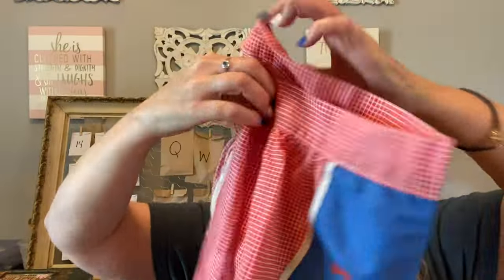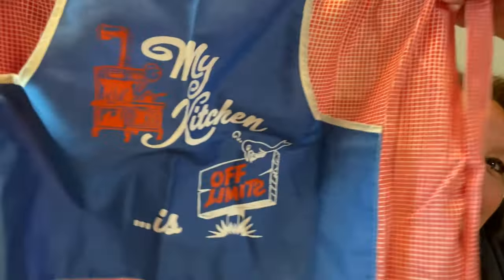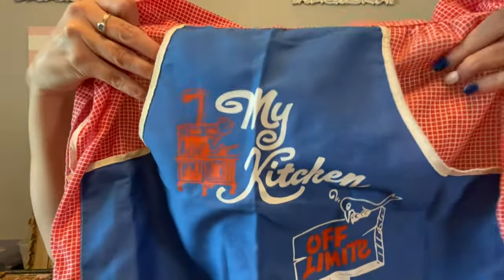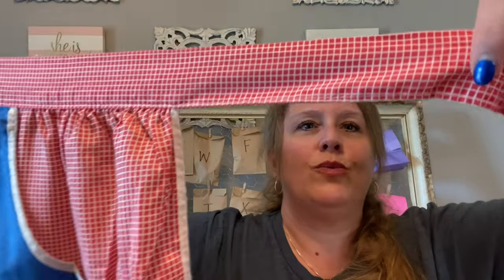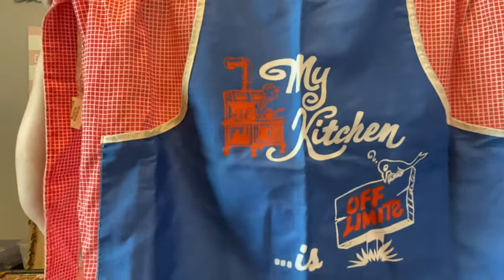I need to put this in my kitchen after I wash it. It says, my kitchen is off limits. Look at that. My kitchen is off limits. It has the great double-sided pocket there. It is red and white. I don't know if you would call that gingham, but it's red and white checked, like a screen print. This is super cute. So I definitely will have this available in a live sale.